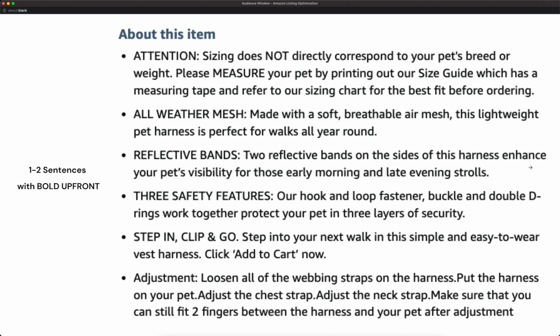So I'm a fan of this style. It's got the bold key point up front. And the first bullet here says attention. Sizing does not directly correspond to your pet's breed, blah, blah, blah. So it puts something in the front bullet that is key information that is preventing returns. Very important. And then it goes through the other main points. And then the last one looks like another key point, like how to.